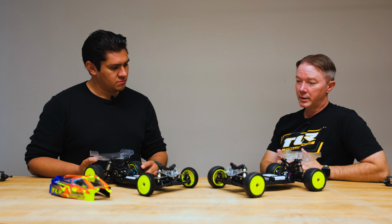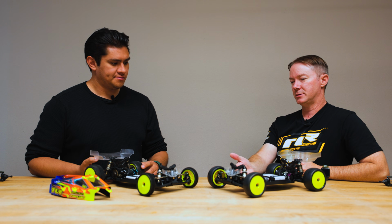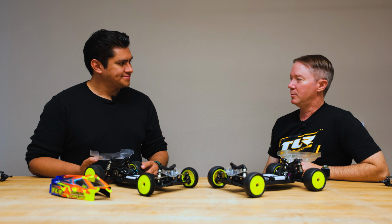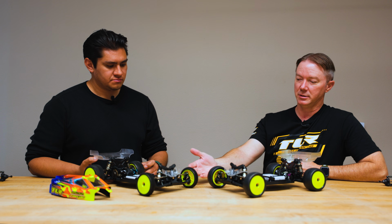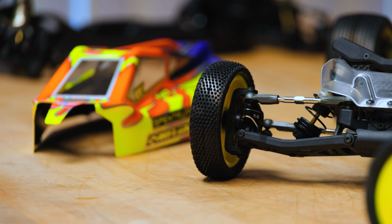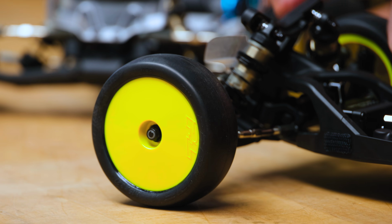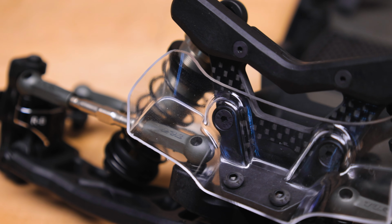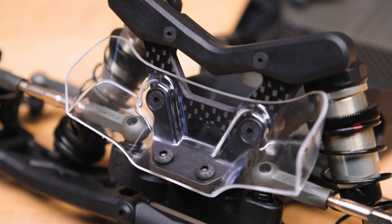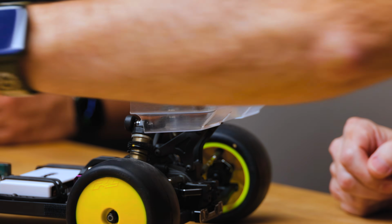One of the main reasons for that is, you can see in here, we've got carpet versus clay. You could never guess what you would want to put in this thing. It's different front wheels, because a carpet wheel is going to be narrower than a clay wheel. You're never going to get it right. But it does come with the lower front wing, and it does come with an upper front wing. These are both ProLine part numbers as well.